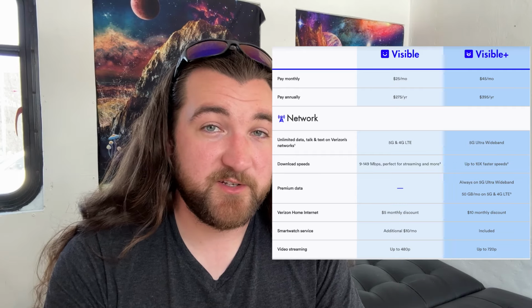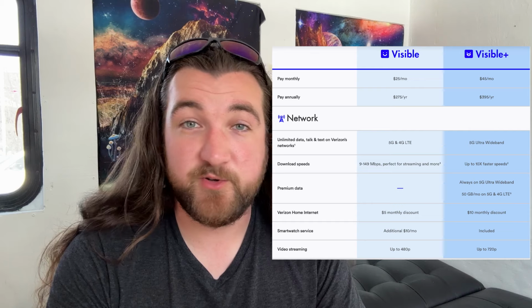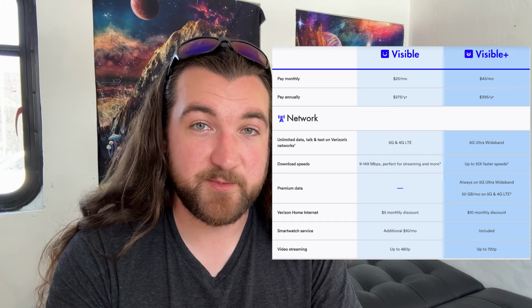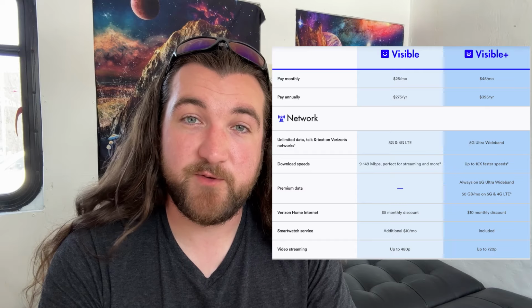The mobile hotspot is also truly unlimited, and it is throttled to 10 megabits per second instead of the 5 megabits per second, so it's double the speed of the basic plan. And you also get a free smartwatch line if you have a smartwatch.